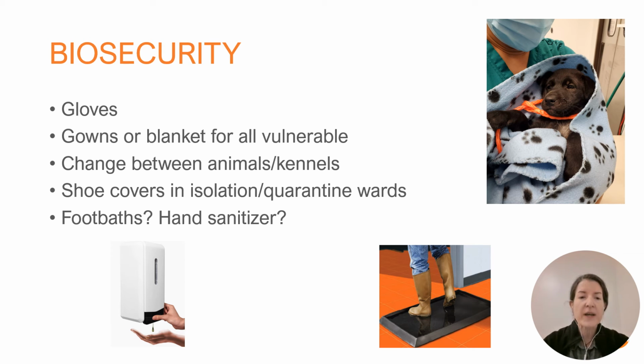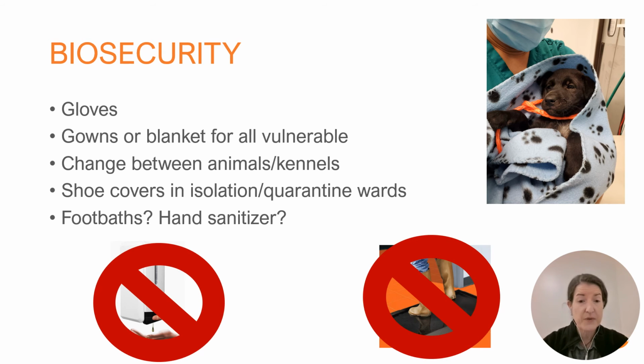And if we're going into areas where there might be floor contamination, so for example, in isolation or quarantine wards with cats, it's important to wear shoe covers. What about foot baths? What about hand sanitizer? And the answer to both of those in the shelter setting, at least for staff, is going to be no. So foot baths are not effective at controlling this particular virus and with many pathogens, and they can actually be a source of contamination. If we need shoe protection, we should put shoe covers on.